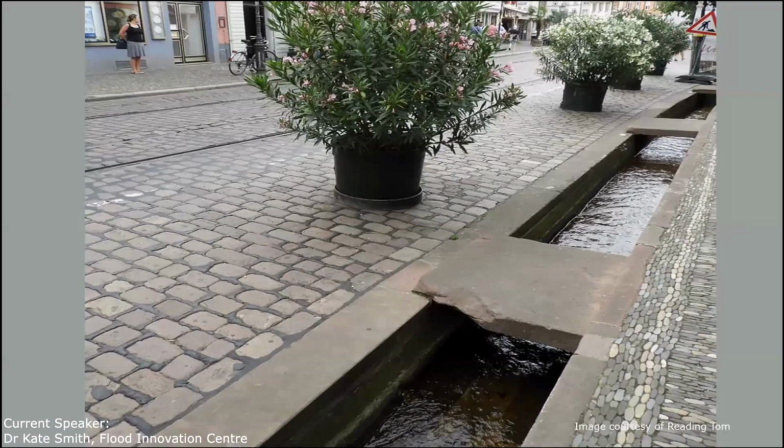Humans have always lived alongside water, and our ancient cities had their own ways of living with water, either to conserve it or manage water flows. These are 13th century drainage channels from Freiburg in Germany. They're now a tourist attraction in their own right, and they still work.